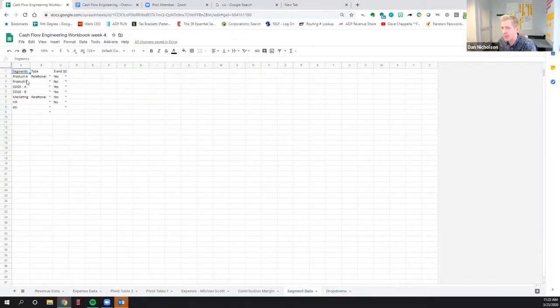And then we have this whole thing, which comes from a lookup over here in our segment data tab, where we've identified, based off our different segments of our business, are those segments relational, and does the rule of 3 and 10 apply? If you're not familiar with the rule of 3 and 10, it means anytime our business triples or hits an order of magnitude of 10, everything breaks. I think you can invert that and say anytime your business goes down by these multiples as well, things are going to break as well.